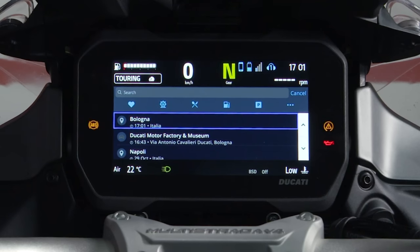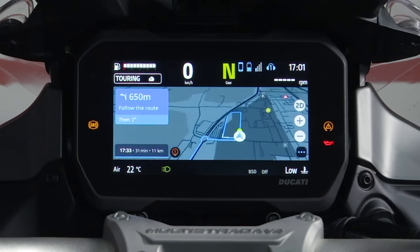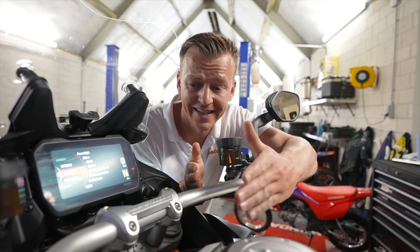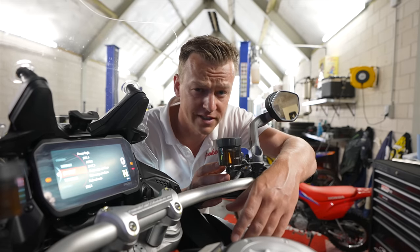Now, with Ducati, you need the Ducati Connect app and the Sygic app for navigation, and you have to keep your phone unlocked for some reason. I was just playing around with the navigation, had to keep my phone unlocked, and yeah, after even 5 minutes of just installing everything, my phone was hotter than Stifler's mom.